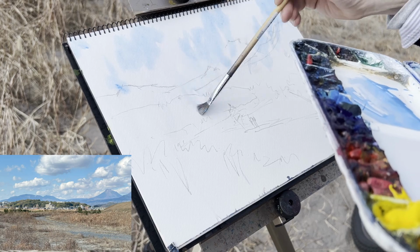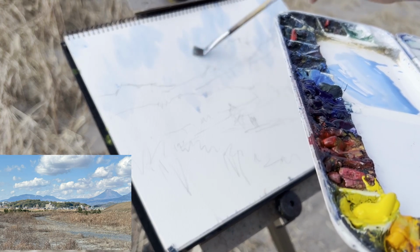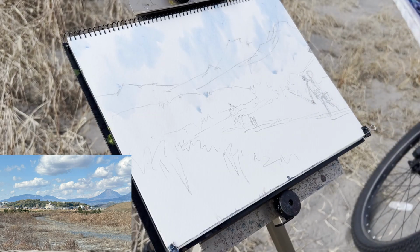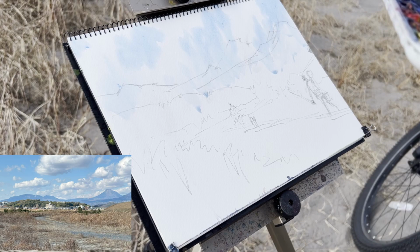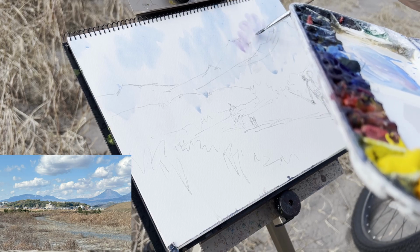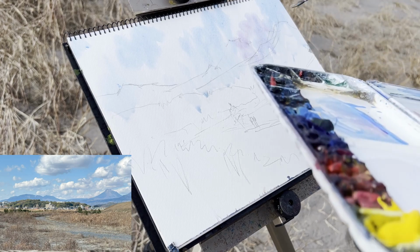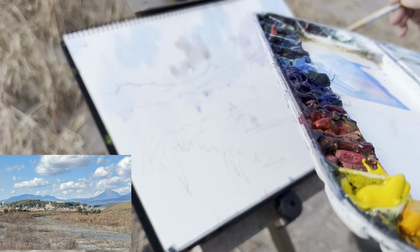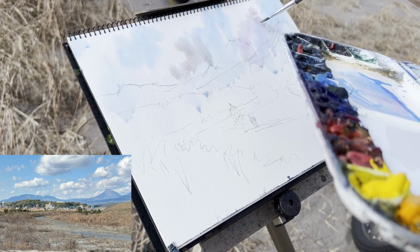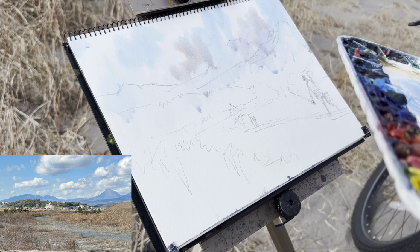But it's lovely to be outside in January as well. And sometimes I'm getting sunshine and fantastic fresh air. Okay, let's do a little bit of grey. Touch of yellow ochre. Oh, that's nice. Oh, that is good. That's good. That's not so good. Okay, I quite like that.